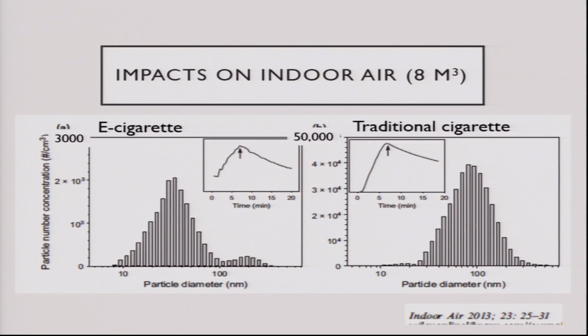Finally, this last study tried to look at impacts on indoor air by generating an 8-meter cubed, or more of a room-sized chamber. And so what they found was that you get this buildup of these ultrafine particles, where you still have this mode of the larger particles, but that this size distribution is much broader than what was really observed for the traditional cigarette, even though the number concentrations for the cigarette, again, were found to be higher than for the electronic cigarette.